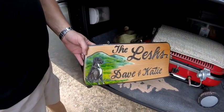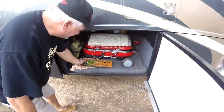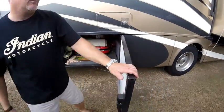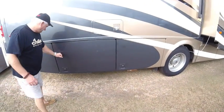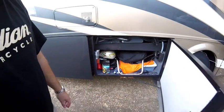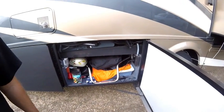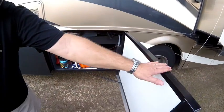There's our buddy Samson. That's really nice. Yes, we had a lady paint that for us at our first RV park that we went to. How cool. Get to meet all kinds of neat people. Motorcycle stuff and whatnot. That's wonderful. And here's our black tank, painted black.